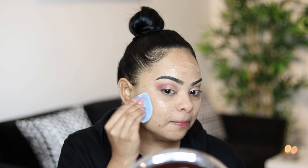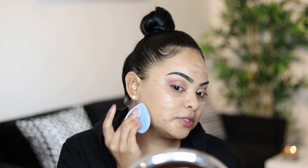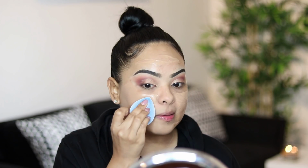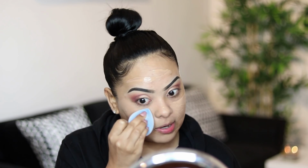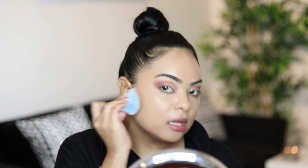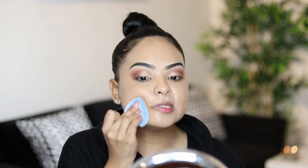I feel like it leaves you with a beautiful airbrushed finished look. It's just so beautiful. You can use it damp, wet, dry. I dampened mine, but it's kind of already dryish because I was doing my eye makeup, but it works like a dream. It's so nice. This is my favorite. It's just so full coverage and the finish is beautiful.